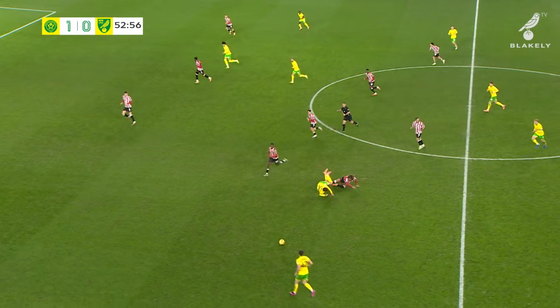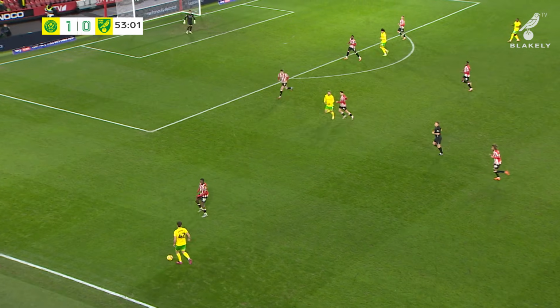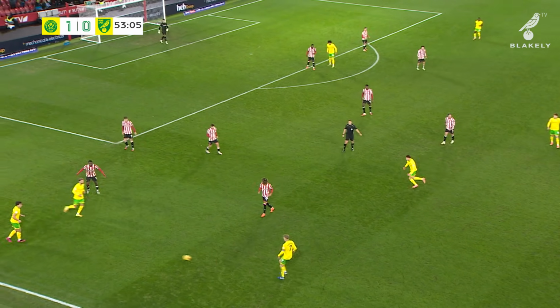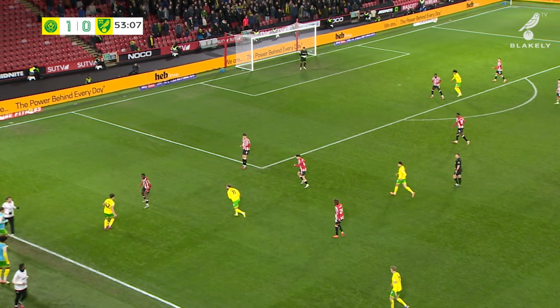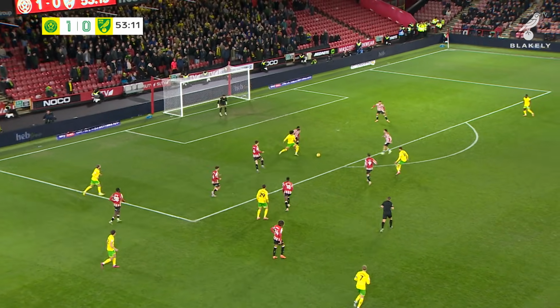Schwartau with a lovely turn there to get away from Chong, who then brings him down, but the referee plays advantage because Springett has taken the run on the left-hand side for Norwich City. Has help from Pelle Madsen, suddenly finds himself as the leader out there for Norwich City. Springett on the left wing. Picks the pass to Schwartau on the edge of the box.